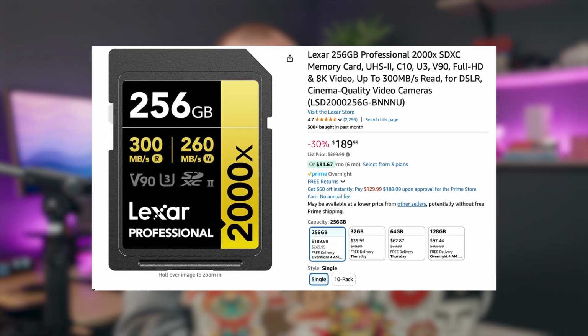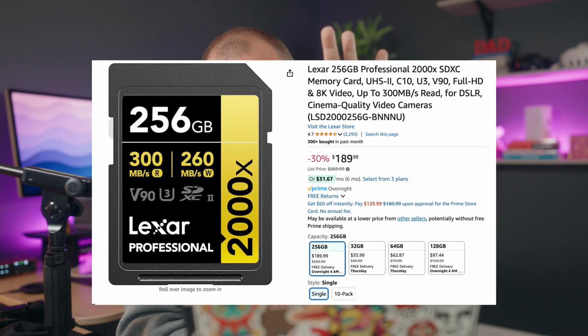I get these Lexar Professional 2000X cards. These are the full-size SD cards. These things are really, really good. They're in all of my cameras. I use dual card slots on every one just in case. I shoot simultaneously, so in case one card goes down, I still have a card that has all the stuff on it. That's kind of an event photographer's take, but I just love the backup nature of it. But these cards are bangers.